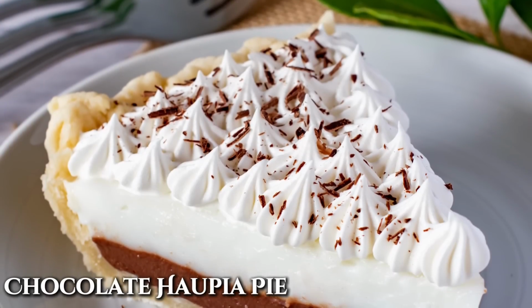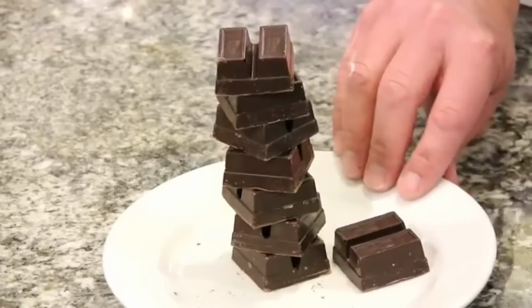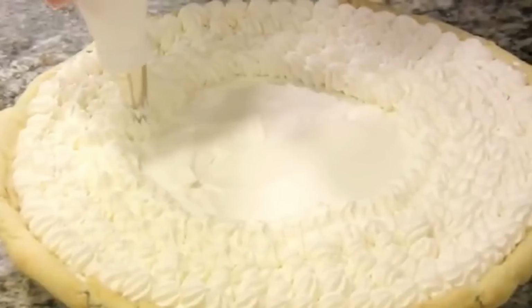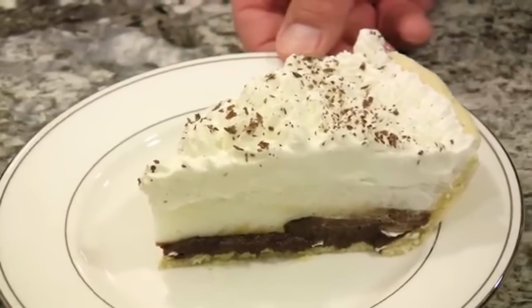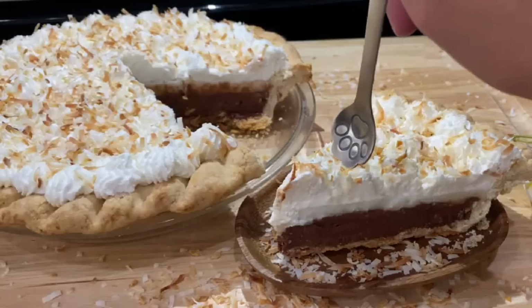Since we are on the topic of tropical pies, let's take a look at chocolate Haupia pies, which were a pretty regular staple of Hawaiian cuisine. These also had their fair share of coconut-based goodness, as they would be covered with a coconut Haupia layer that would be made using thickened coconut milk. Then you would just layer the chocolate into a pie crust and top it off with however much whipped cream you fancied.